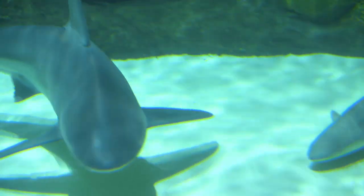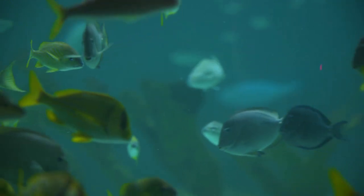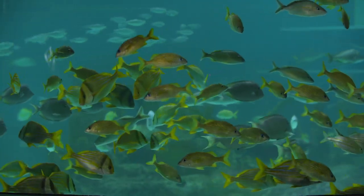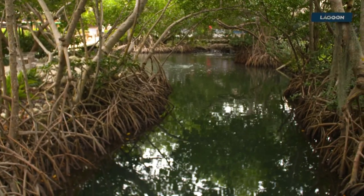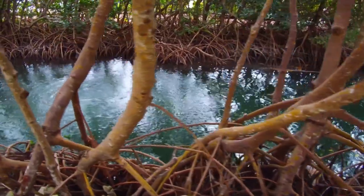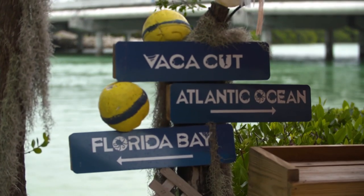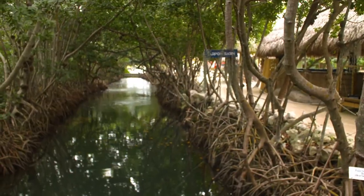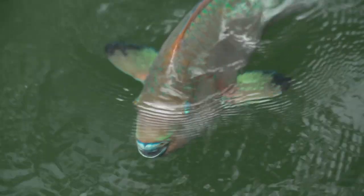Now, if sharks and rays aren't your thing, we've got lots of different species of fish that you would find local here in the Keys, from beautiful rainbow parrotfish to the massive Goliath groupers. Surrounding our entire property is our natural lagoon system. The whole system is a natural flowing system, so we've got the Vaca Cut right here in our backyard. That's actually where you're going to find the Florida Bay and the Atlantic Ocean meeting. The water naturally circulates through our property, and all of the species that we have in there are, again, a really amazing distribution of what you would naturally find in the Keys.